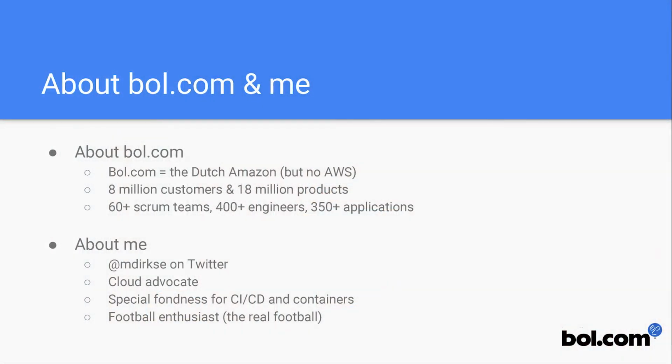So let's get started about my company. Bol.com is more or less the Dutch Amazon without the AWS part. We're the largest online retailer in the Netherlands and the Dutch-speaking part of Belgium. We have 8 million customers and close to 18 million products and counting. And our IT organization is 400 plus engineers, 350 plus applications, and about 60 Scrum teams. Fun fact: the IT organization now, as a part of the company as a whole, is just as big as the company in its entirety was when I joined 6 years ago. So we're growing pretty fast.